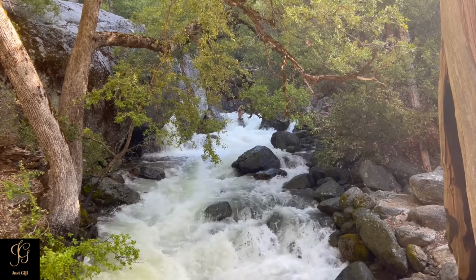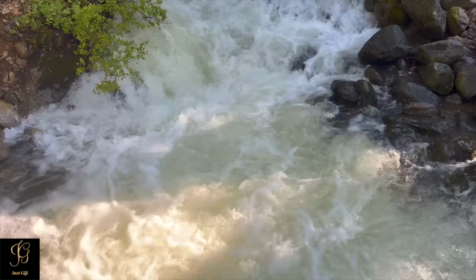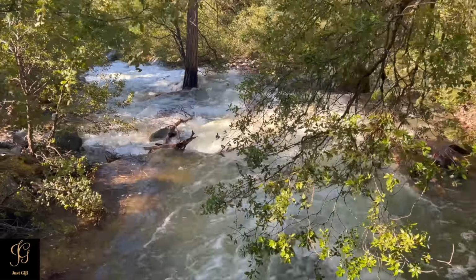Since we did very hard hikes on the first 2 days, the Yosemite Valley Loop Trail for the third day will be an easy hike to end our visit.